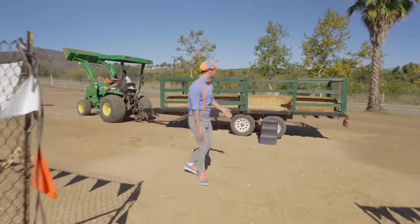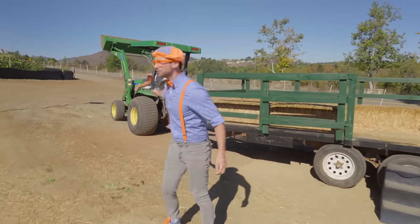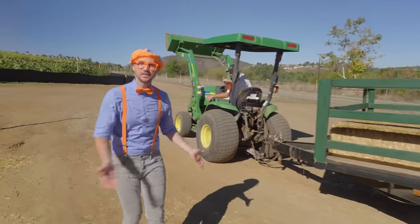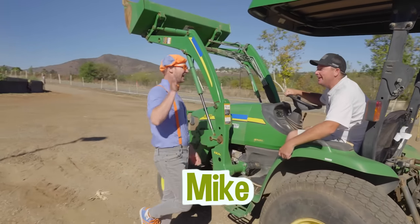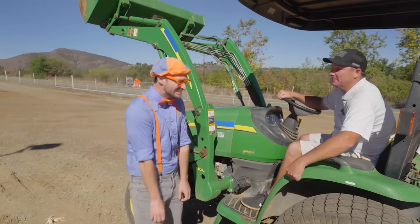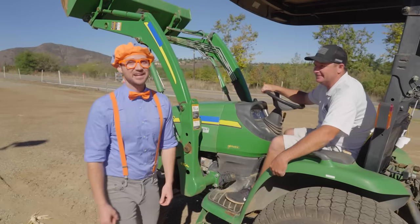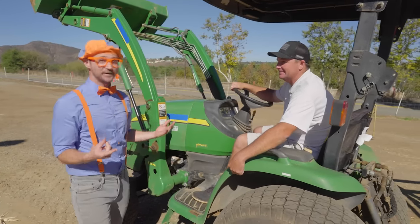Whoa, check it out. Yeah, look at that wagon. That's where we're gonna sit for the hayride. But look up here, a tractor is pulling the wagon. Oh look, it's Mike. Hey Blippi, how you doing? Hey Mike, really good. I've had a lot of fun at your farm. That's awesome. You learned to explore a lot of different things? Yeah, it's been really fun. Ready to go for a hayride? Yeah, I'd love to, let's go.